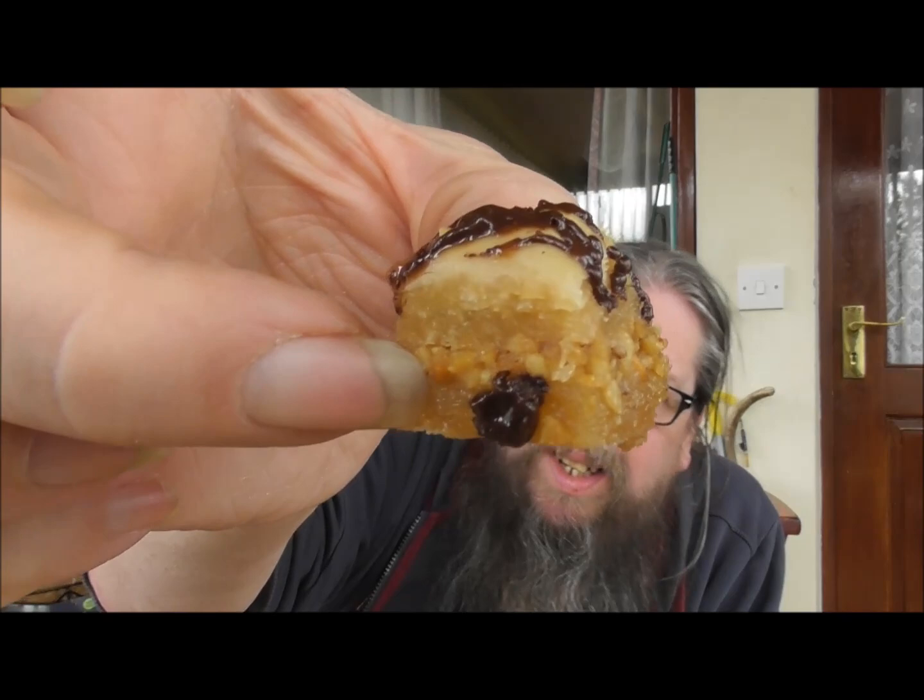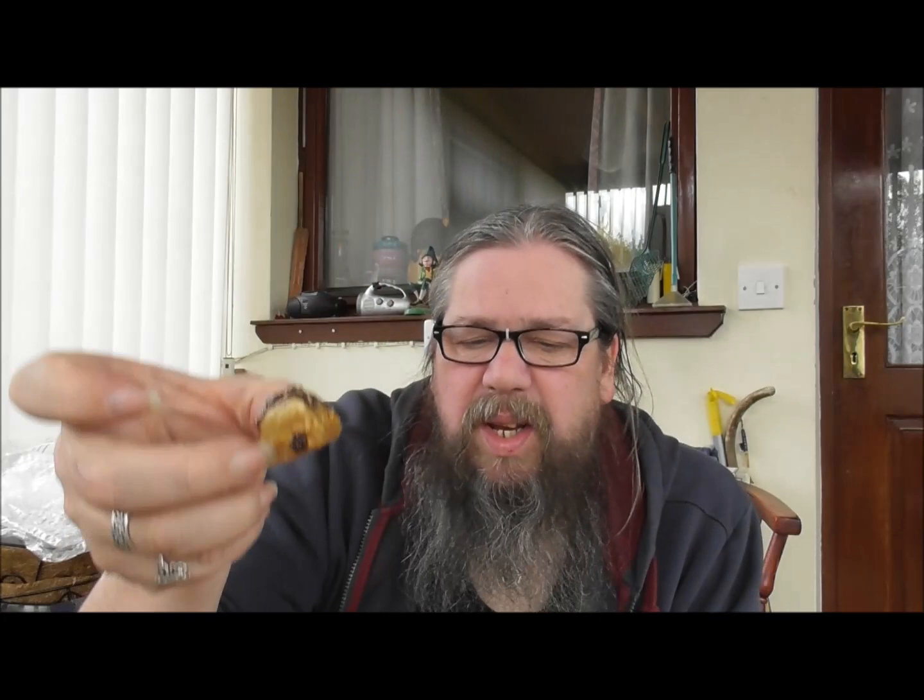Right, it's slightly melted. But I'm going to let you see this. This is the cashew baklava drizzled with dark chocolate. That's what it looks like. Now that looks like it's going to be absolutely soaking in syrup on the bottom. I'm just going to absolutely pop it straight in one at a time, I think.